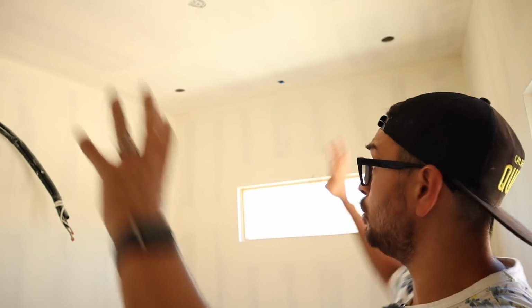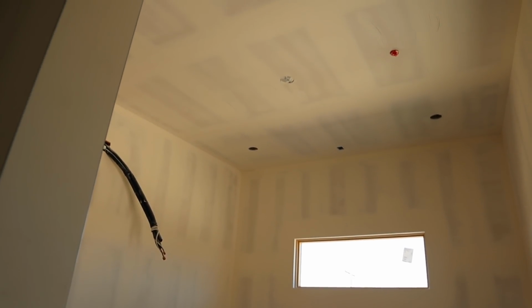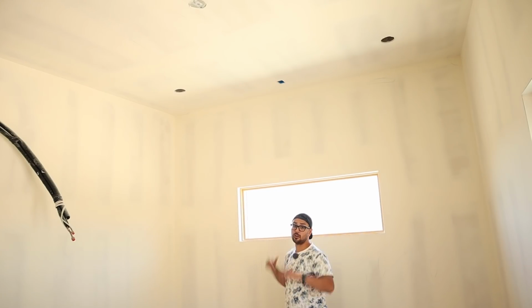One other thing that makes this place seem so much bigger than it is are the raked roofs. These are really high compared to normal ceilings. I mean, your typical ceiling line is gonna be at about 96 inches or 8 feet. This is actually anywhere from 10 to 12 depending on what part of the house you are.